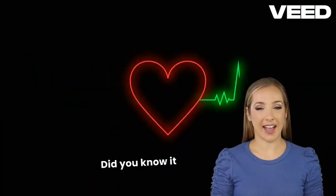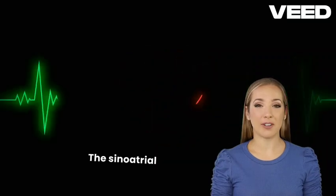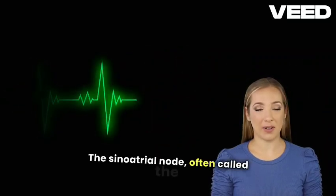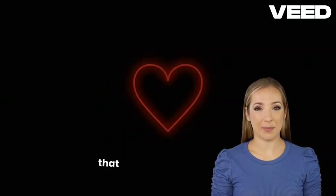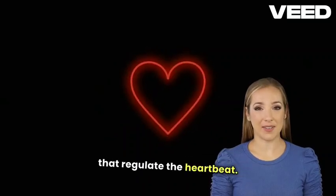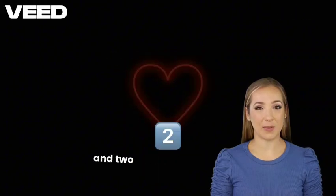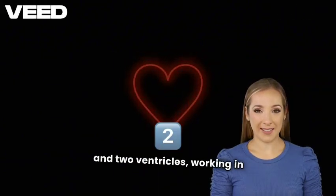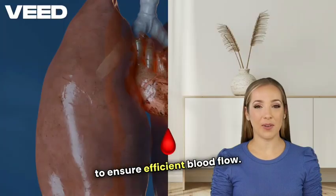Did you know it has its own electrical system? The sinoatrial node, often called the heart's natural pacemaker, sends out signals that regulate the heartbeat. The heart has 4 chambers, 2 atria and 2 ventricles, working in perfect harmony to ensure efficient blood flow.